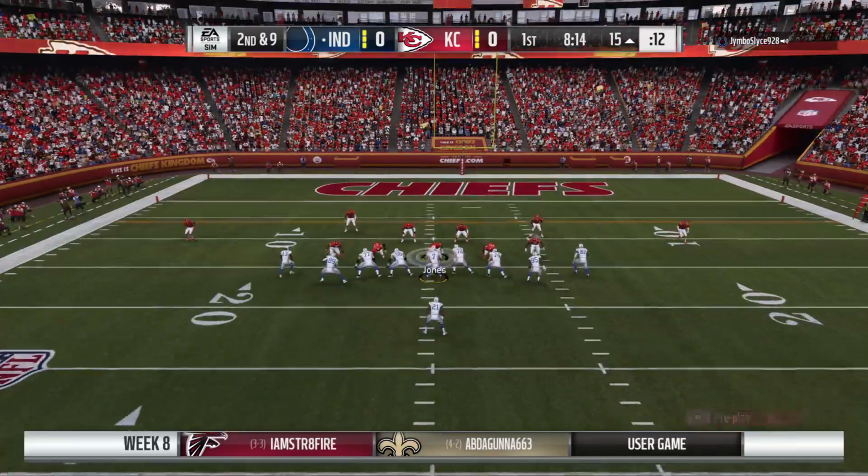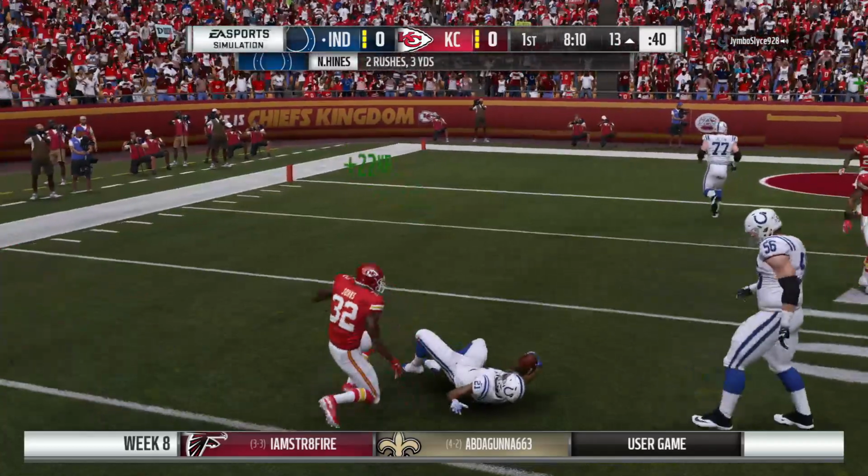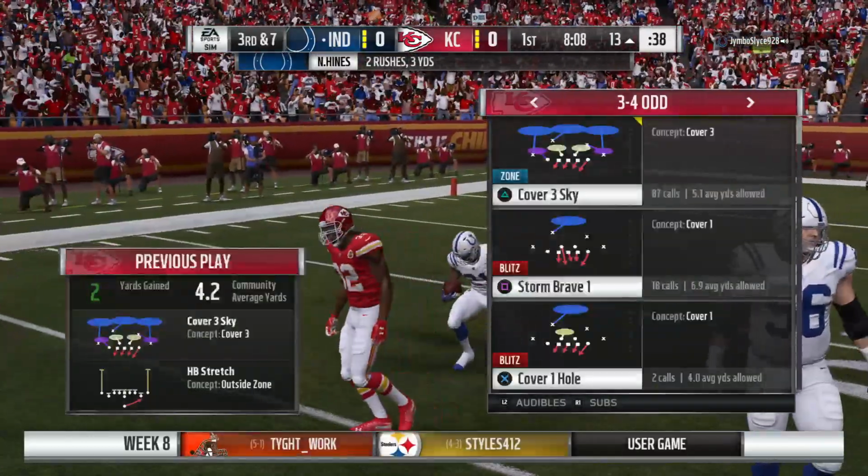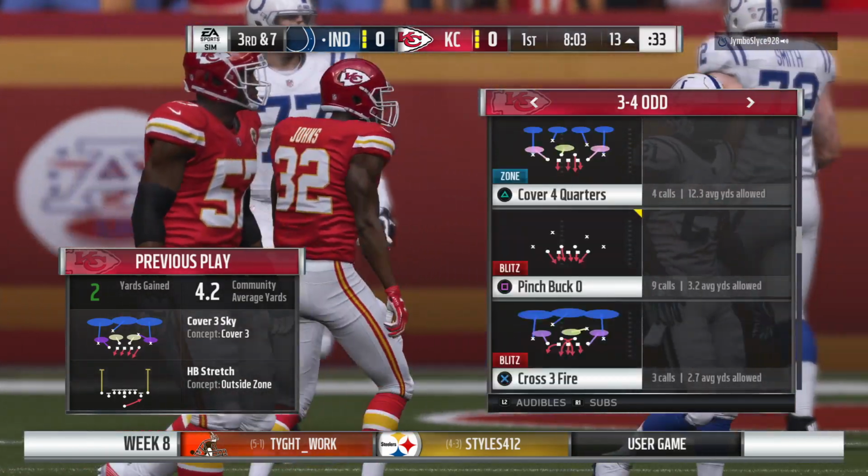Hurry up, here we go. Here's Hines. And they get to him quickly here as he stopped right around the 13. Only a gain of a couple there. That leaves them needing about 7 here on 3rd down.